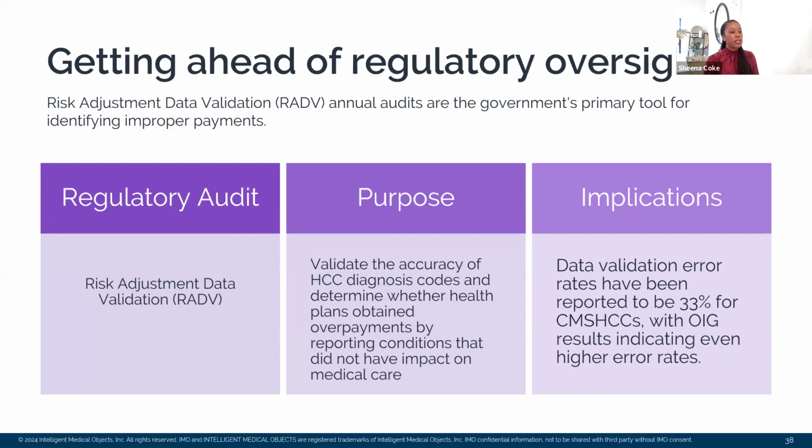So data validation rates have been reported to be upwards of 33% for CMS HCCs, with the OIG reporting that they've indicated even higher error rates. It's estimated that MA health insurers have overcharged Medicare by nearly $30 billion over the last 3 years.